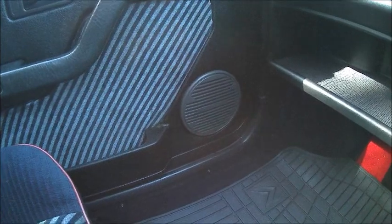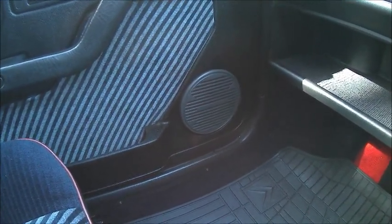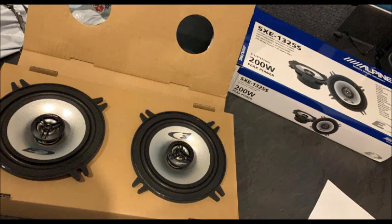So I'll stick some photos in of the speakers that I replaced them with, but you'd never know, and they do actually sound pretty good. So yeah, I replaced them with these Alpine speakers. They only cost like 30 quid off eBay, and yeah, they sound really good. By sounding good, I mean they drown out all the rattles and the creaks from the suspension that you get, so that's good enough for me.